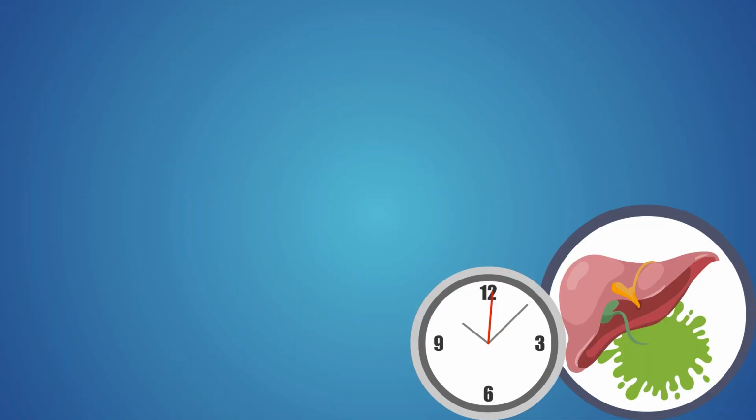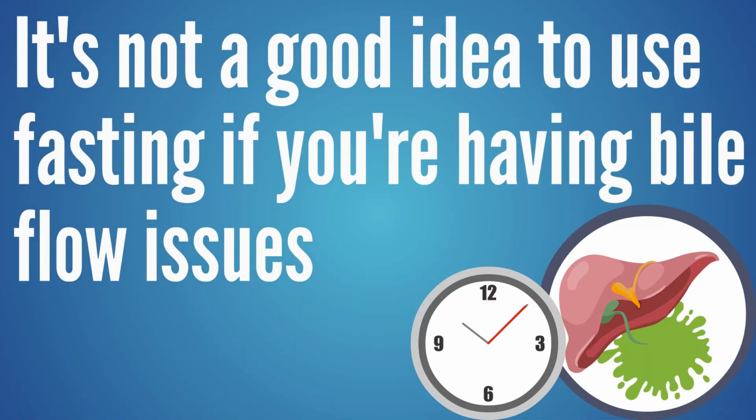And making sure that your clients are not using fasting if they're having bile flow issues. Remember, if somebody's fasting, they're not bringing anything in that's going to trigger cholecystokinin. So the bile is just going to stay in the gallbladder and continue to concentrate and become thicker and thicker. So we're fans of intermittent fasting. We use intermittent fasting with our clients when it's appropriate. I use it myself sometimes, but intermittent fasting is absolutely not right for everybody, and it's truly not right for someone who has bile issues, because they're just going to magnify that problem.